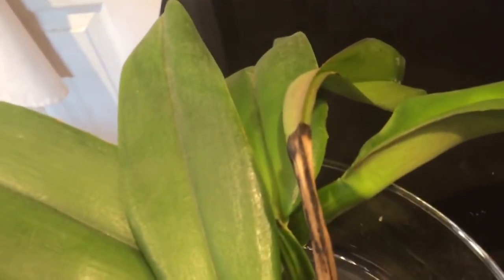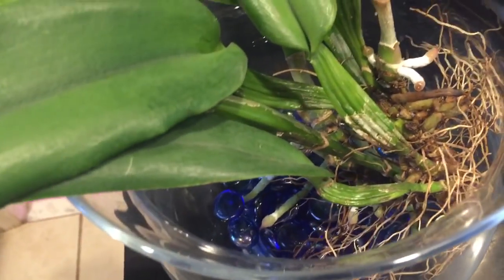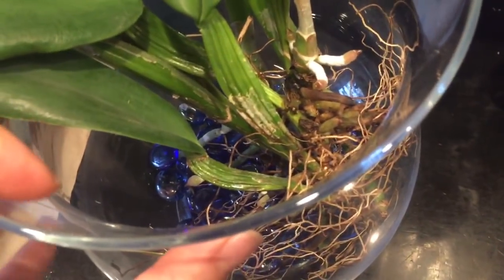So it's possible that these growths are never going to be strong at this point, but maybe it'll push out a new growth and that one will be strong, and then we can move on from there. So again, patience does pay off.